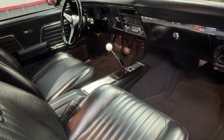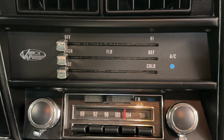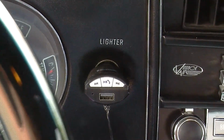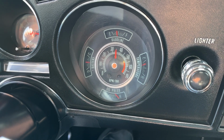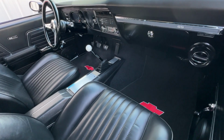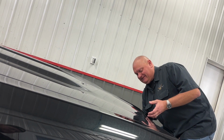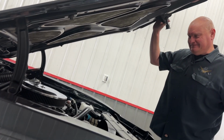We also added some creature comforts in the form of a vintage air conditioning system and some upgraded audio. And the dashboard looks real crisp. We restored all the gauges and made sure they not only work right, but look as they did when they were brand new. So overall, the whole look of the interior is fresh and crisp and clean, just like day one. You can't have an SS 396 without a big block under the hood.